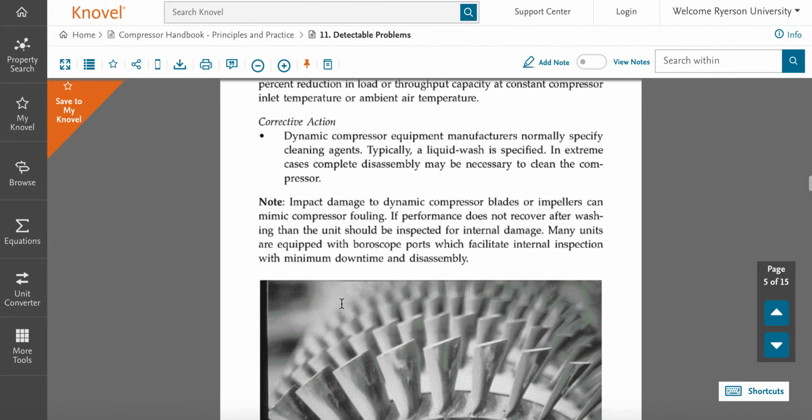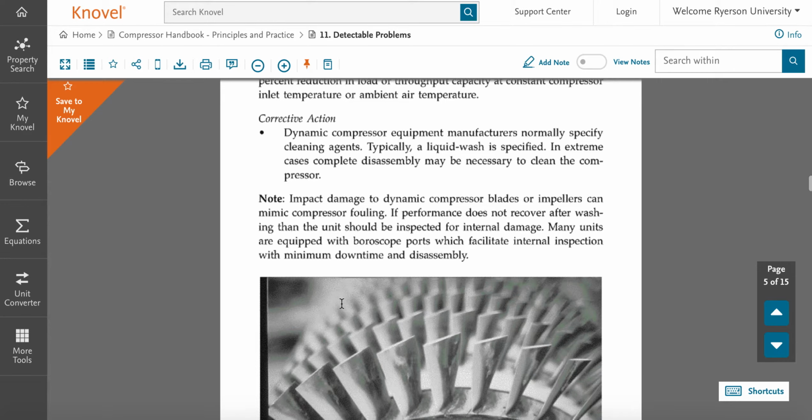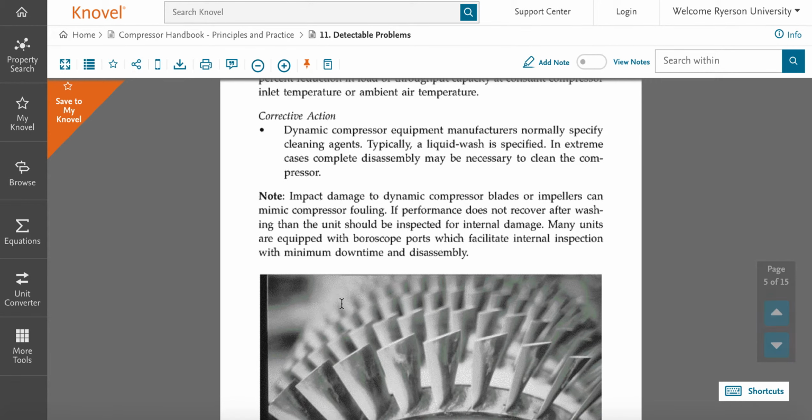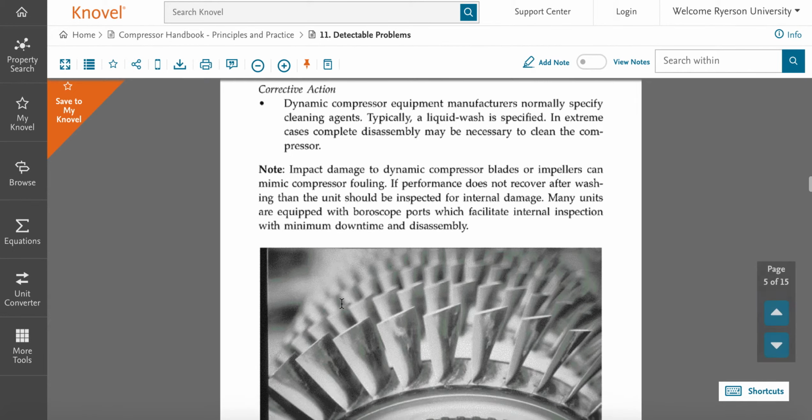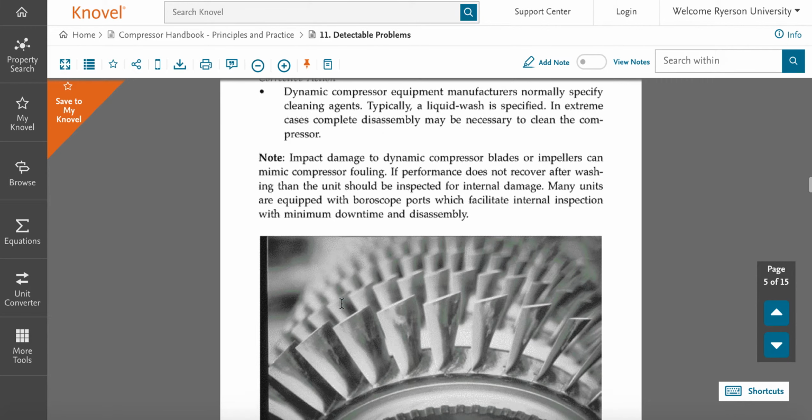Corrective action: dynamic compressor equipment manufacturers normally specify cleaning agents. Typically, a liquid wash is specified. In extreme cases, complete disassembly may be necessary to clean the compressor.